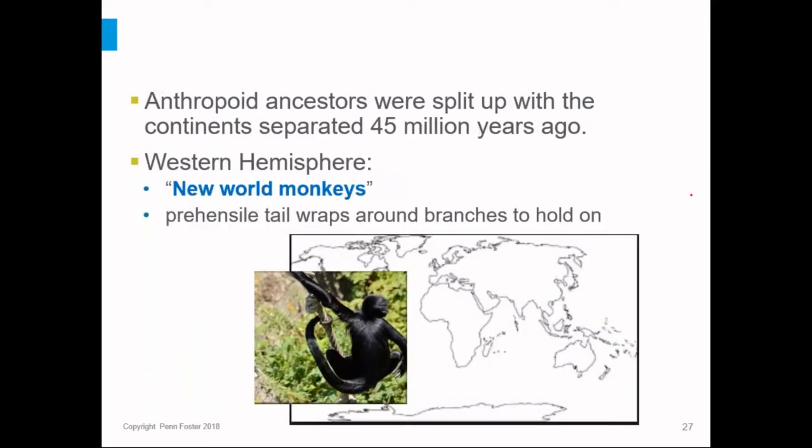Anthropoid ancestors were split up when the continents separated 45 million years ago. Those that ended up in the Western Hemisphere evolved into the group called the New World monkeys. These are monkeys that live in Central and South America, and they have a prehensile tail, meaning their tail can wrap around the branches and hold on like an extra hand, like you see with this spider monkey here.